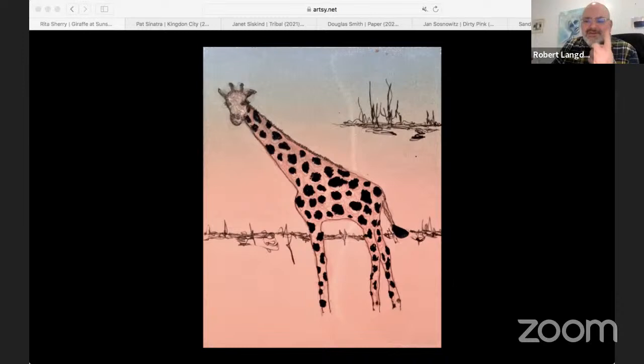There's a really great rhino of Rita's that's up there. Rita, as she said, uses different materials, mixed media. She does some sculpture, a little bit of everything. So there's lots of her work on the gallery site as well.